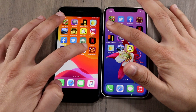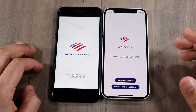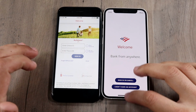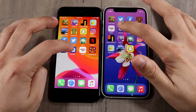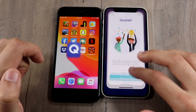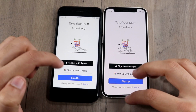Let's do BOFA, 3, 2, 1. 12 mini is faster, iPhone 8 a little bit behind as you guys can tell. Eventually we do get into it on that phone. Let's do Quizlet, 3, 2, 1. 12 mini is faster. iPhone 8, eventually we get into it right there. Dropbox, 3, 2, 1. 12 mini is faster, iPhone 8 a little bit behind.